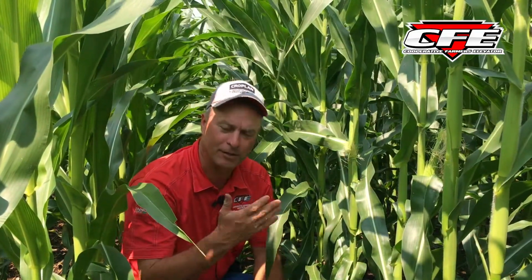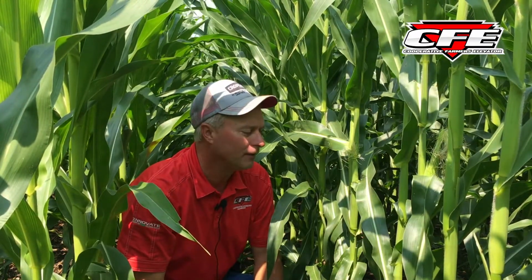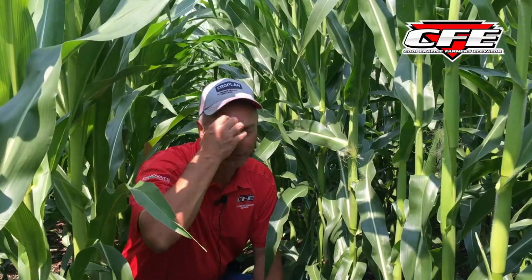Obviously, the priority is that this is getting towards fungicide time. With the commodity markets the way they are, I think we really strongly need to consider some fungicide applications, especially on our fields that look pretty solid. Yes, it's a costly application, but I really think we need to consider it. We do have a pretty good yield potential yet.